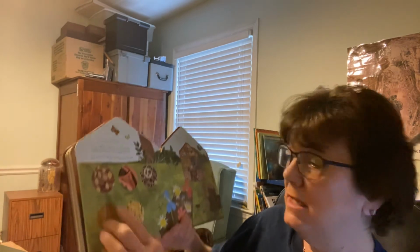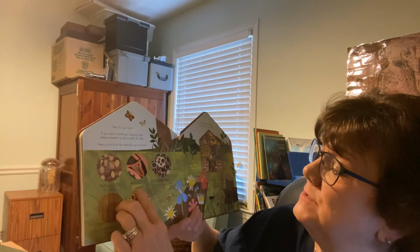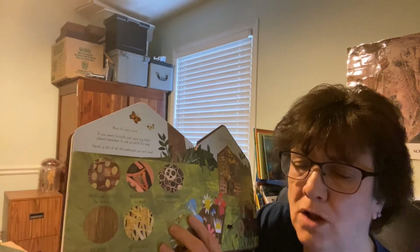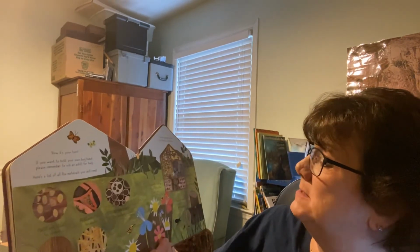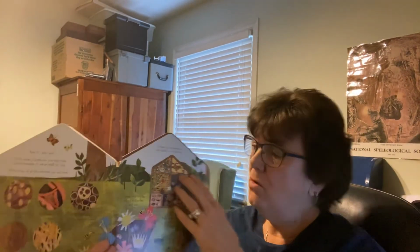So now it's your turn. If you want to build your own bug hotels, please remember to ask an adult for help. And here's some of the materials you'll need. You'll need twigs and sticks for the spiders, rocks and tiles for the snails, maybe some bamboo canes for solitary bees. That might be hard to find right now while we're all at home. You can find old wood for the beetles, or hay or grass for the ladybugs. And then you can put it in maybe a big cup or something like that.